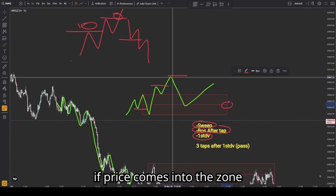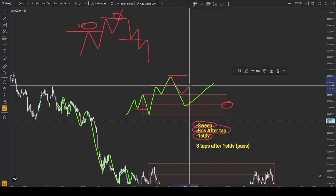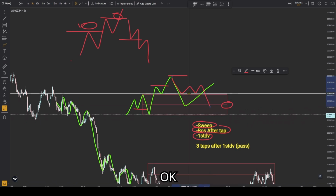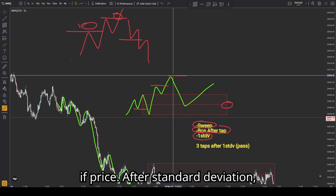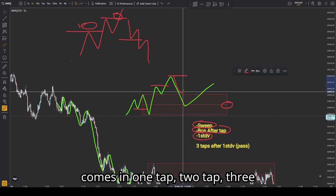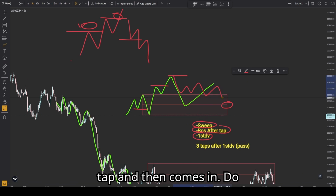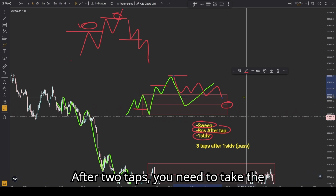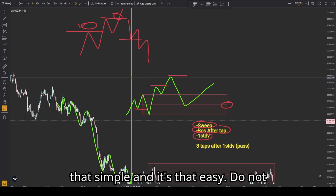So if price comes into the zone and taps 1 time, 2 times, and goes 50%, that's okay. If price after standard deviation comes in 1 tap, 2 taps, 3 taps, and then comes in there, do not take the trade. After 2 taps, you need to take the trade off and move on. It's that simple and it's that easy.